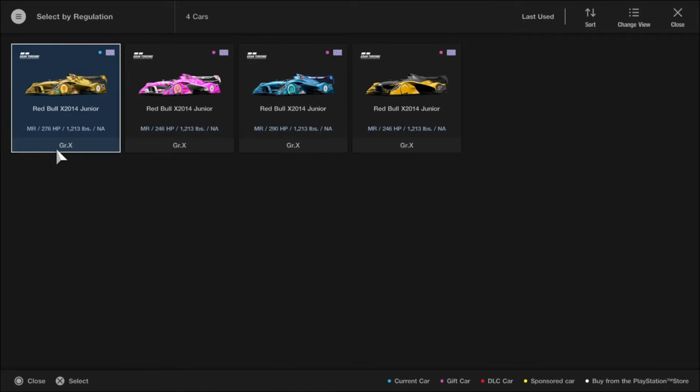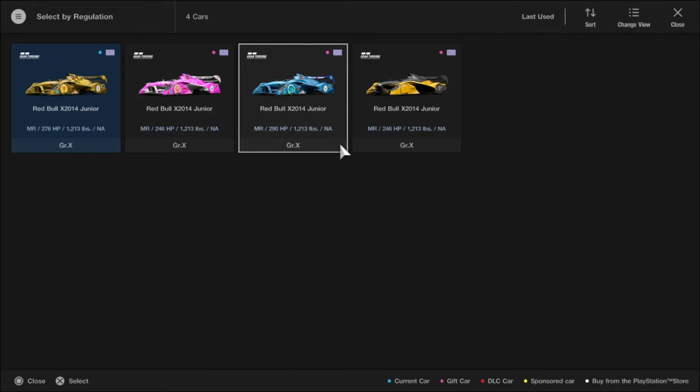This one might have different livery variants available to choose. So let's get ready to get started. I hope this is going to be very good to go with the team.